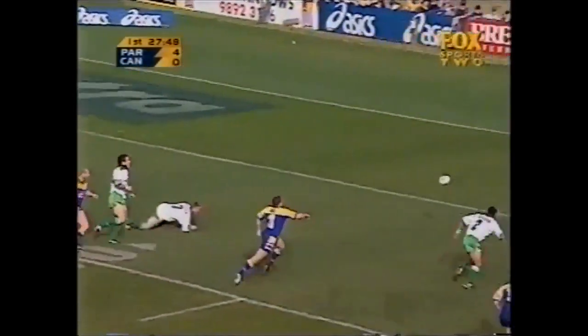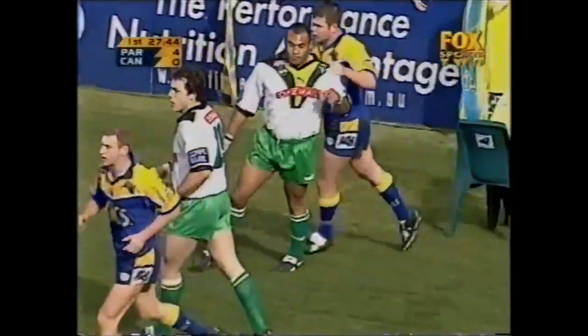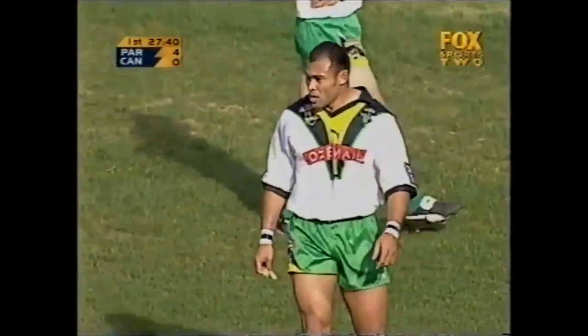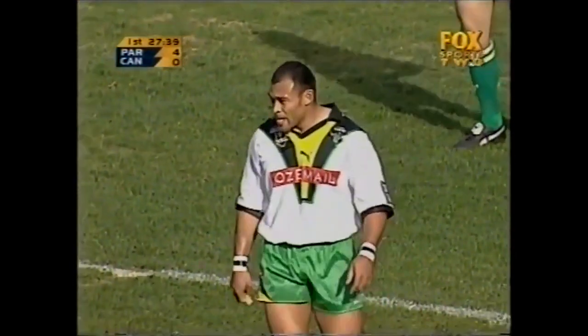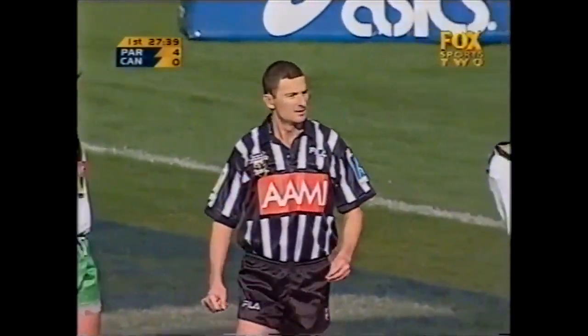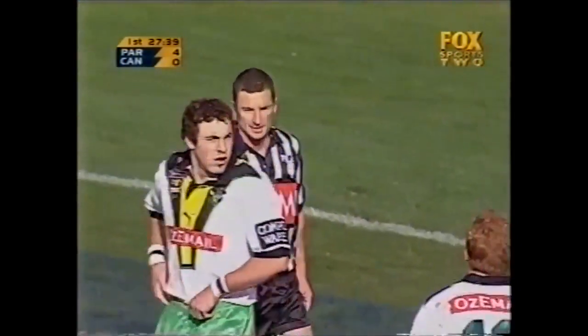Here's a chance for the Eels. The kick. Wolf Graham's back there and knocks it dead. I wonder what would have happened if he kept the ball in hand there, Michael Butner. Time off. Where is he, obviously? Referee looking for something here. What's his first name? Michael!